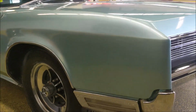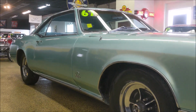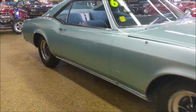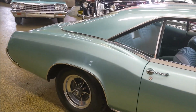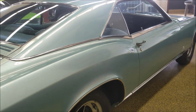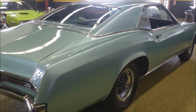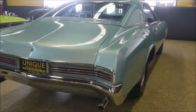And you look down the sides, you can see pretty straight overall. You know, not perfect by any means. You can tell it's an older repaint, but still holding up and shining quite nicely. You'll find there's a couple of chips and maybe a ding or something. Just what you'd expect from a car that's been driven and is ready to hit the highway again.